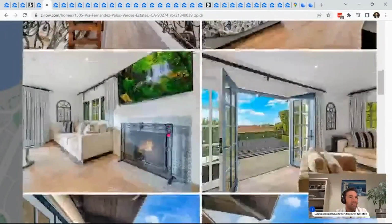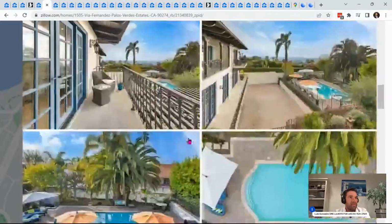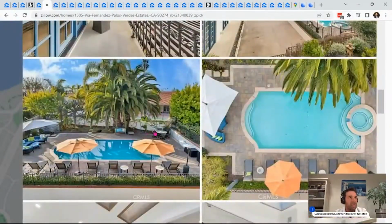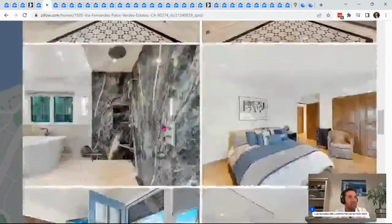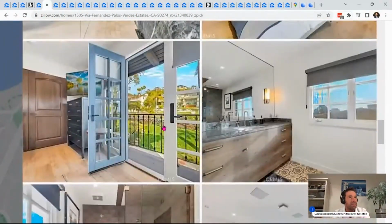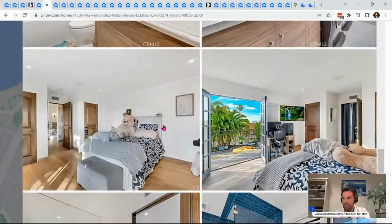It is a little bit of a busy street. There's a pool. It's somewhat isolated from traffic because you are a little bit away from the street on this property. It'll be interesting to see how this one does this weekend.